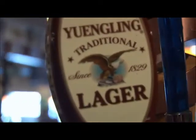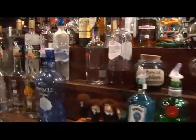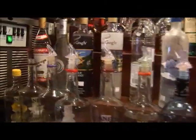Abbey Road features 101 international beers from around the world. 20 of those are beers on tap. We have 8 regional brews that we've just recently added to our menu. We're very proud of our beer, wine, and mixed drink selection.